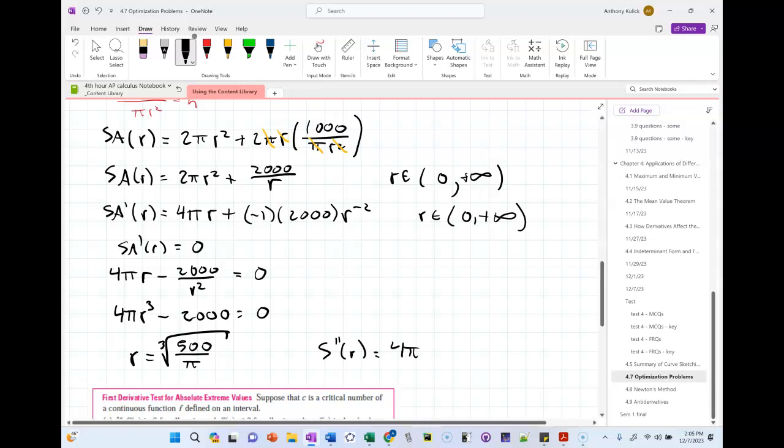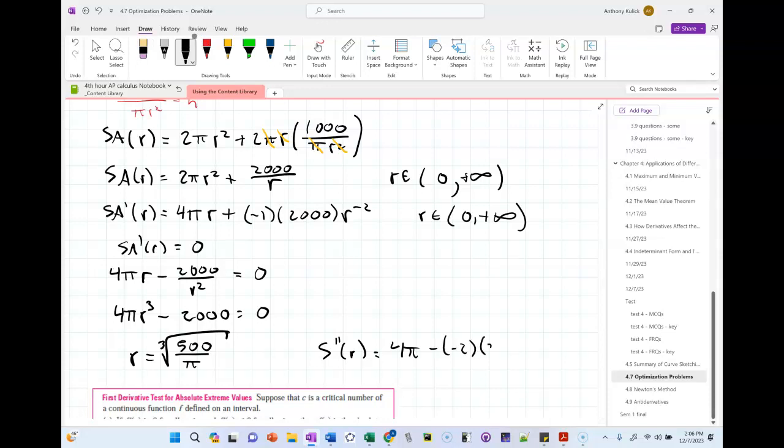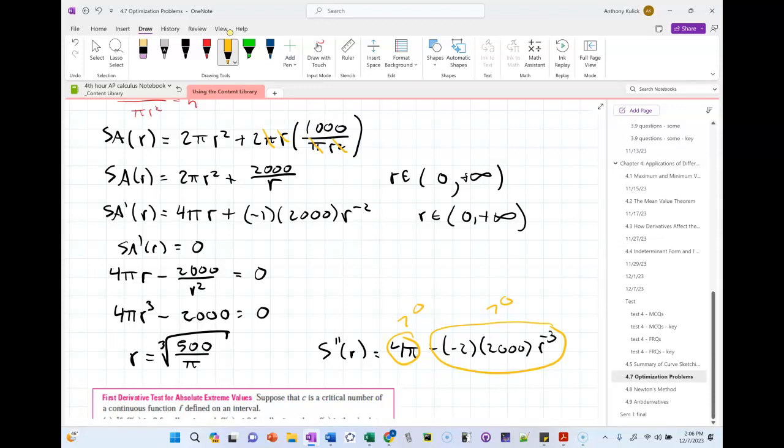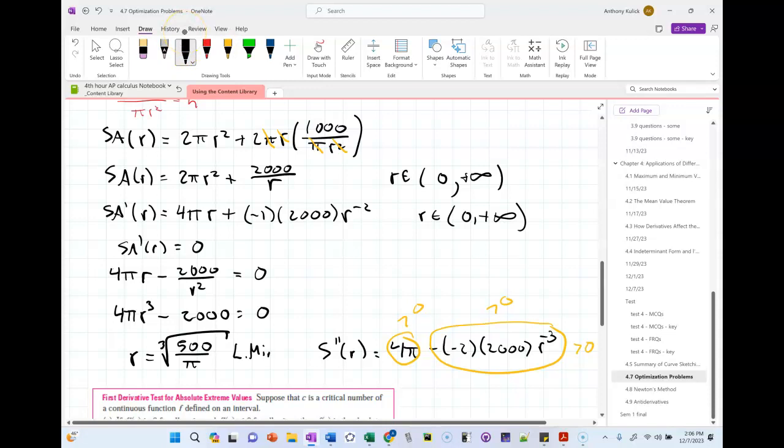So what's that going to be? It's going to be 4 pi, and there'll be plus, well, I'll write it this way, minus, and then -2 times 2,000 r to the -3. Four pi greater than zero. This also greater than zero. Everybody agree, since the r value has to be non-negative? I should say positive, can't be zero either, right? So I know that the second derivative is positive for all r. So what does that tell me? It's a local minimum. And because we're concave up for all r, this is an absolute minimum.